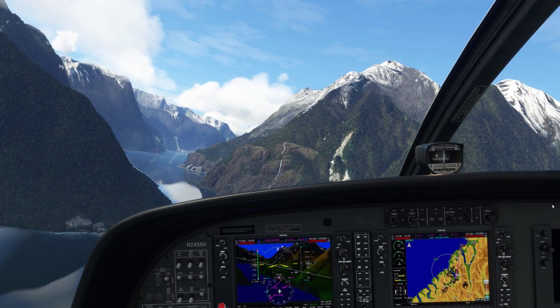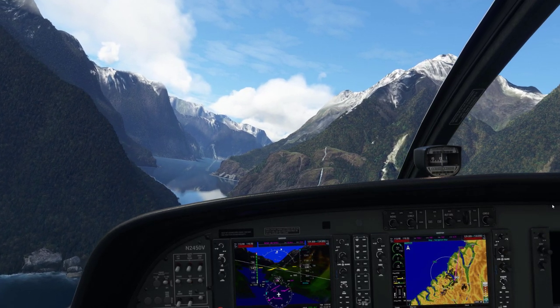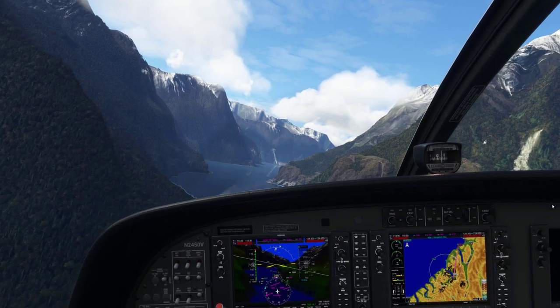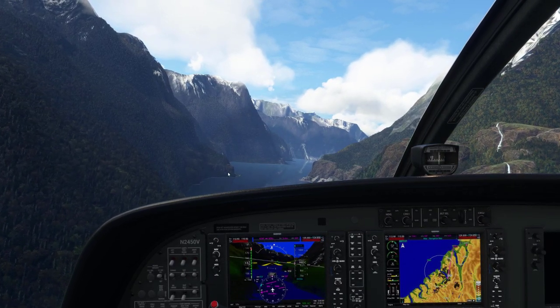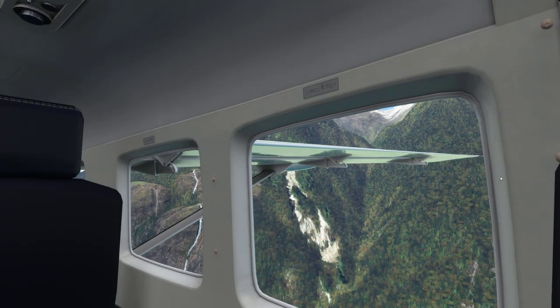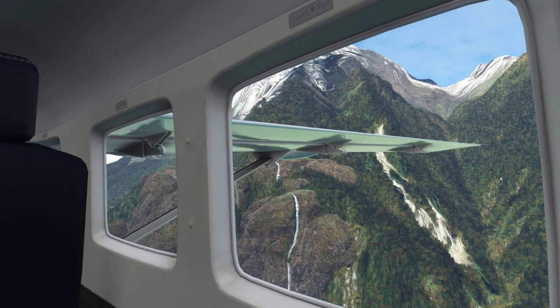This is beautiful. You'll see some seals here on the rock, or over here. They've done a great job with the bedrock.